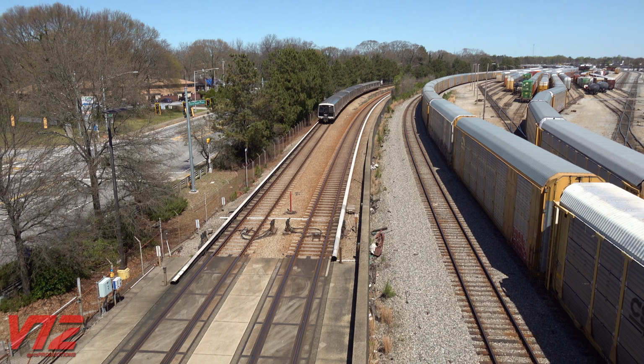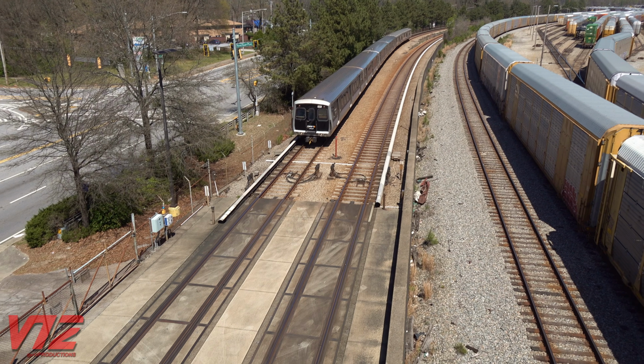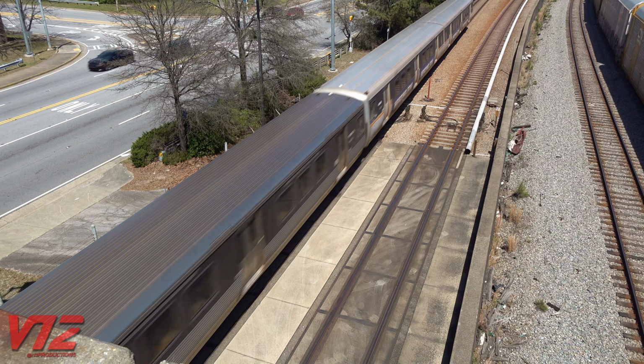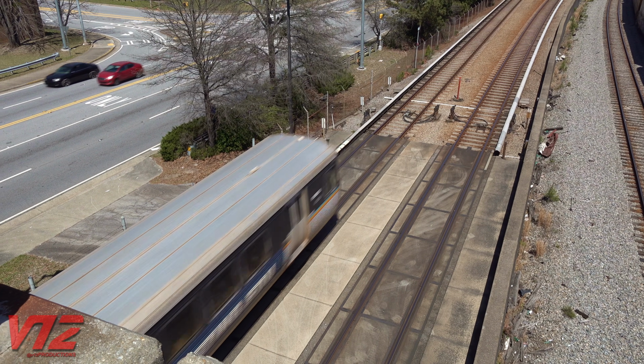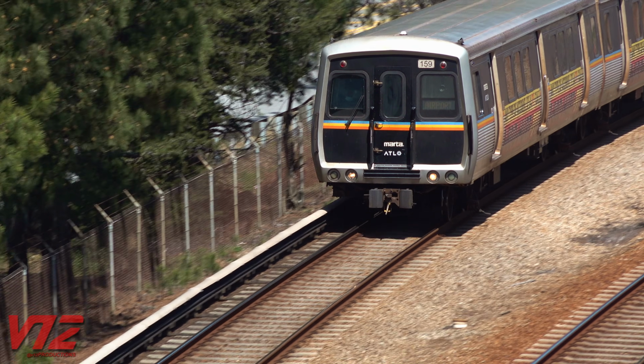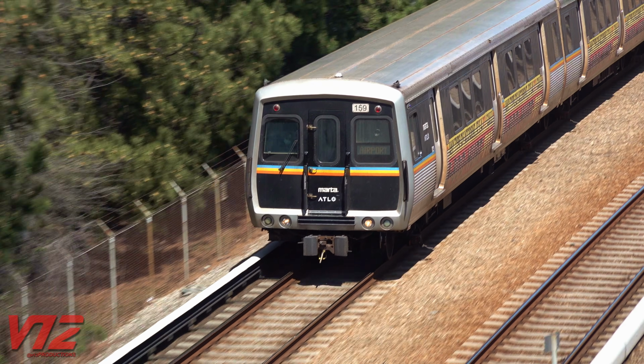So how exactly do they get the truck from the road to the rails? Well, throughout the MARTA system, there are paved areas like this where high rails can get on and off the tracks. Now keep in mind, the tracks here and throughout the entire MARTA heavy rail network are restricted areas. And for good reasons, fast trains and high voltage, among other things.